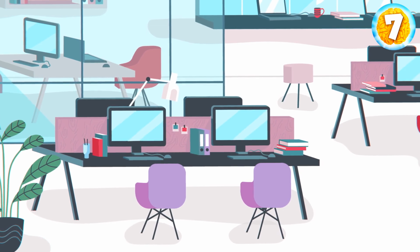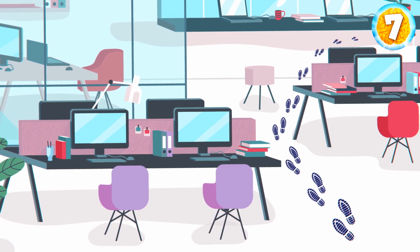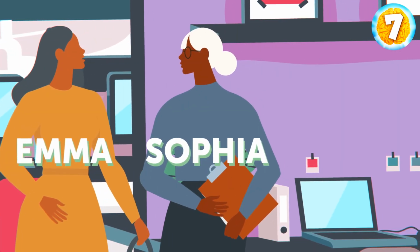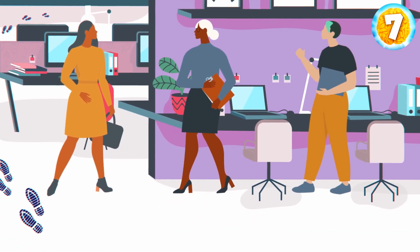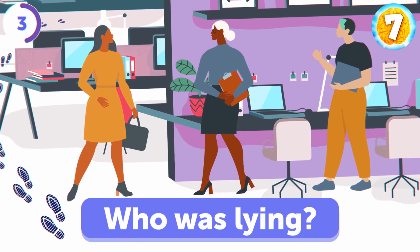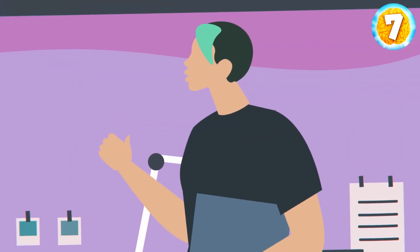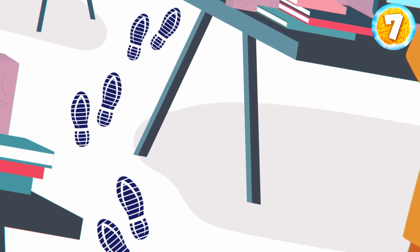A businessman arrived at his office after a long trip. He discovered that some important documents had disappeared from his desk. He immediately called the police, and a detective arrived shortly after. After interviewing all the workers, he had a list with 3 suspects on it. They were Emma, the accountant, Sophia, the receptionist, and James, the sales manager. But all of these people claimed they hadn't been inside the businessman's office. It didn't take the detective long to figure out who was lying. Do you have any ideas? The thief is James. Both women wear high heels in the office, but the footprints on the floor are obviously left by a pair of sneakers.